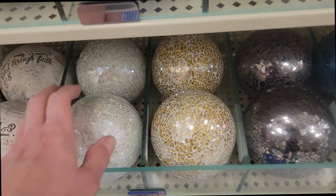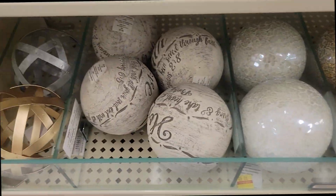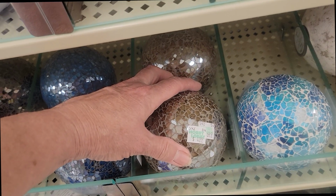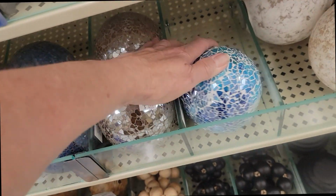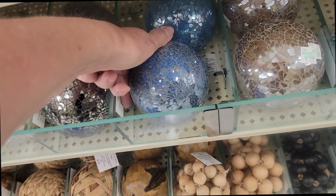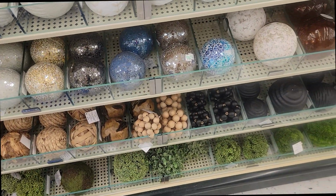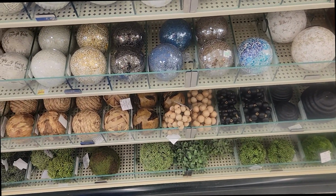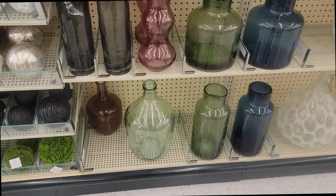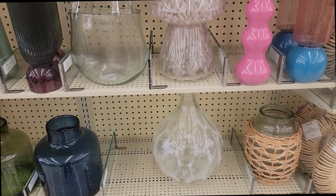See, I have a bunch of these at home. Different colored ones. I don't know, how much are they? $6.49? $4.99? What? Looks mostly $6.49. Okay, that kind of helps me for pricing. Oh, I always love clear, big crazy vases like that.